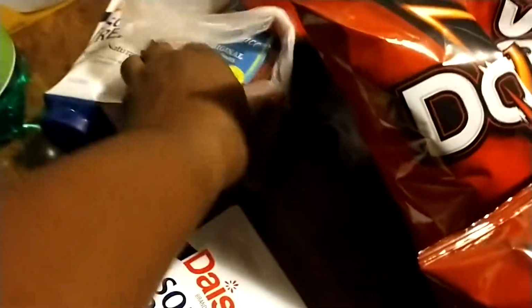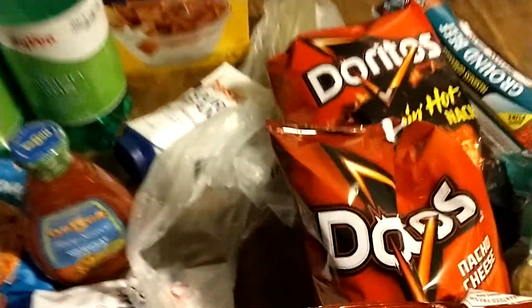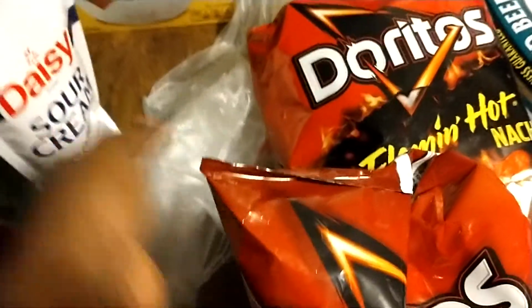So I have two shredded lettuce. Have two sour cream, have some Ortega. Okay, y'all, this stuff is not out of the bag.